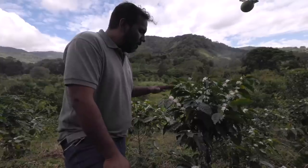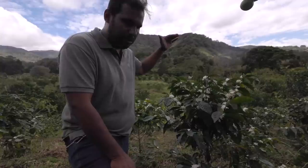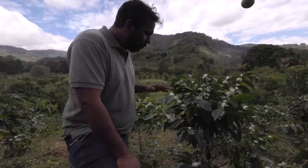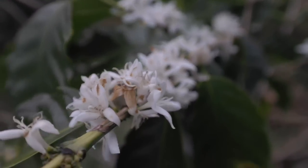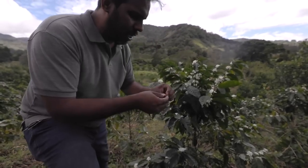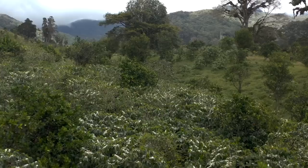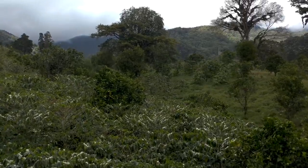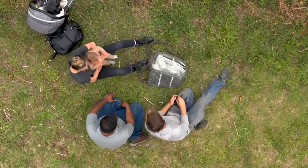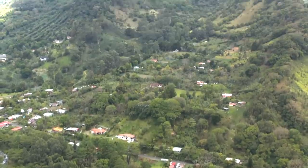The Pacamara is known for having huge leaves and huge trees as well, but this is a new crop. So you can see the plant is definitely smaller, but if we look at the fruit right here, there's no doubt that it is a Pacamara. This is a special moment of the year because it's what they call the blossom time. This will tell you how good or how healthy your new harvest is going to be. And we see lots of flowers and we're very happy for it.